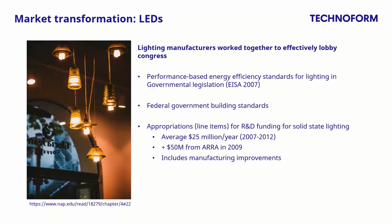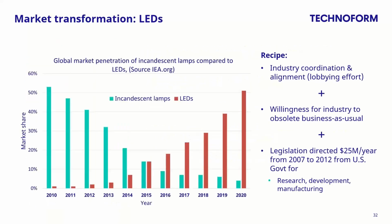In recent years, DOE has expanded its portfolio to include R&D into manufacturing projects, largely at the direction of Congress in the 2009 ARRA funding and also the 2012 appropriations bill. What all this has done for LEDs is really transformed the lighting market. You can see that incandescent lights' market share has basically been decimated over the course of a decade from 2010 to 2020. And in conjunction with the reduction in incandescent lights, you can see the increase in LED lighting.